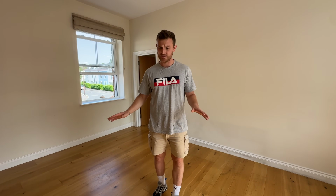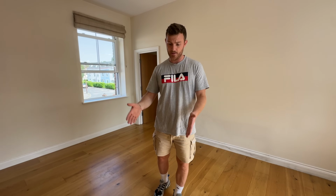That would just be disgusting and so dirty. I don't know why anyone would ever paint their floor white. What? No judging. No judging. Judgment free. Judgment free, it's just not my style.